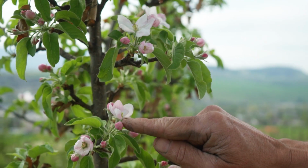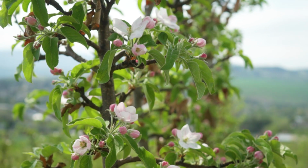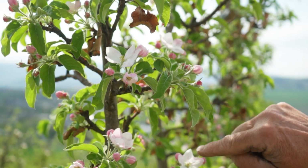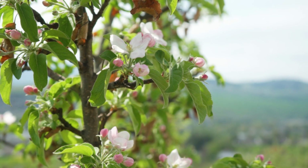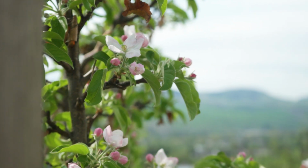First blossom in the middle is open. That's what we call the king bloom, and the king bloom always opens first in every cluster. So there's kind of one flower open in each cluster. I think in probably 4 or 5 days, by the 8th to 10th of May, we should be in full bloom on the apples.